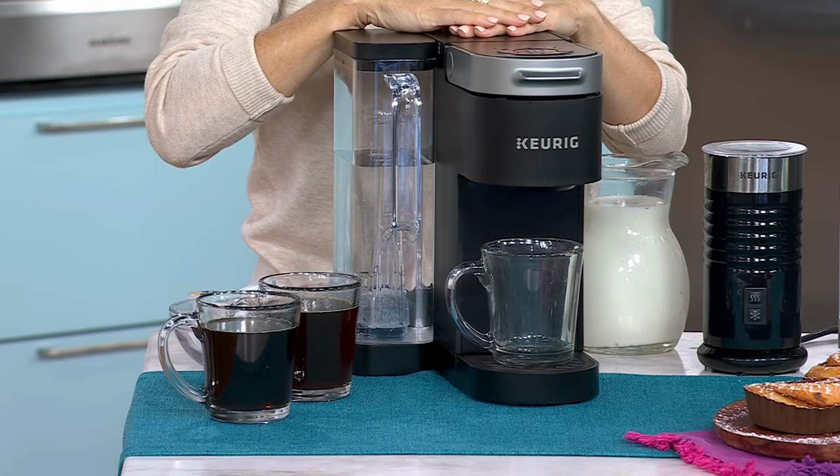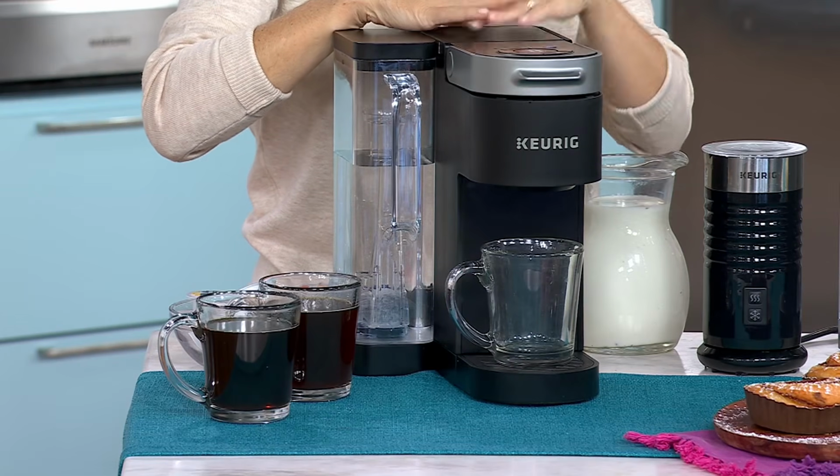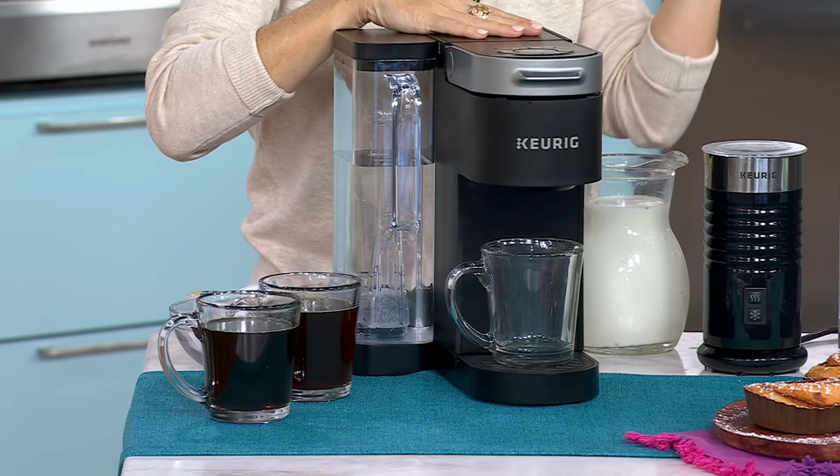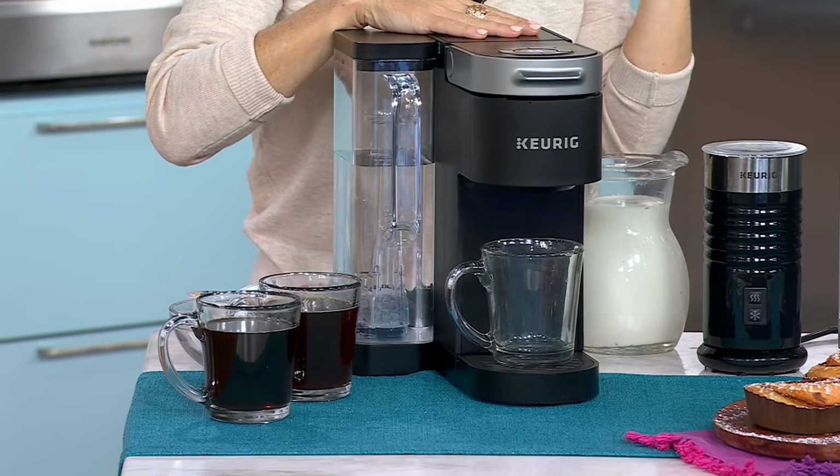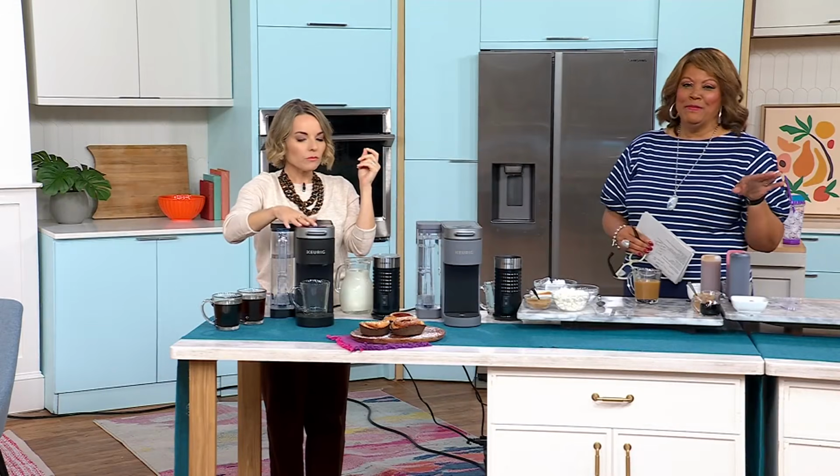This is green tea, this is cider, we did chais, we've done refreshers. You can do sleepy time tea. I did drink that earlier. After coffee, I'm going to have to drink my sleepy time tea.